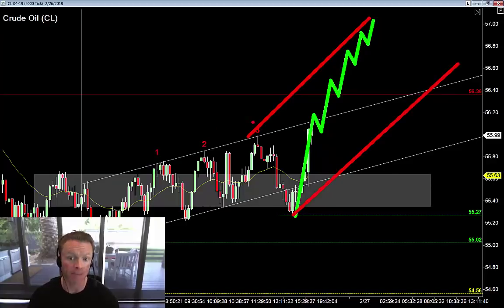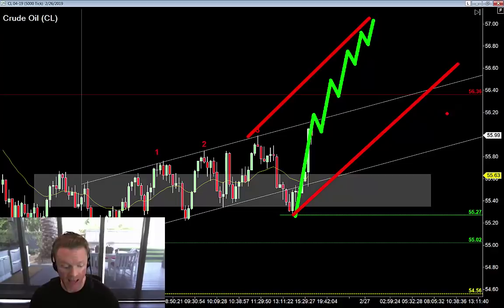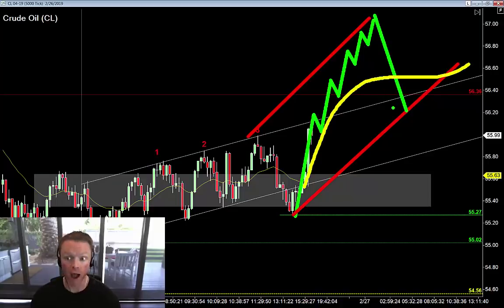I'm going to mark up these new highs, mark up the low, and find the low of that channel. Once I get the low of that channel, then I can look for that same sequence, that deep pullback, that two-try failure into that breakout pullback setup.